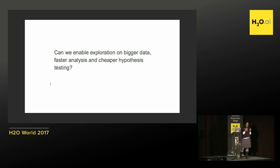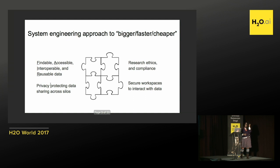So the focus that we have is, can we do bigger data exploration? Can we do faster analysis? And can we do cheaper hypothesis testing? And we are taking a systems engineering approach to this, solving this bigger, faster, cheaper. And there are multiple aspects to this, and I'll just focus on a few of them. So one is just the data itself.